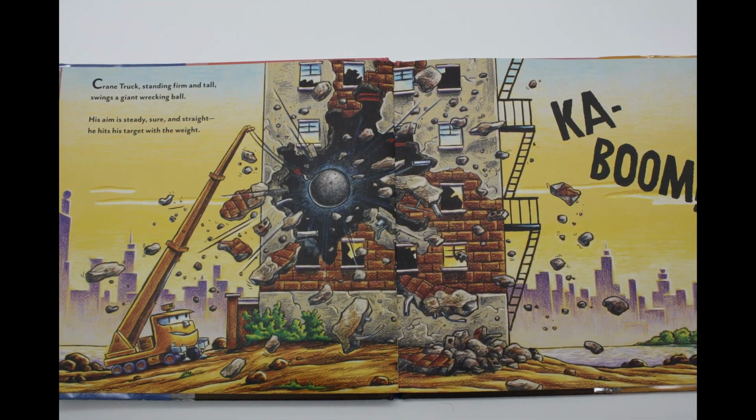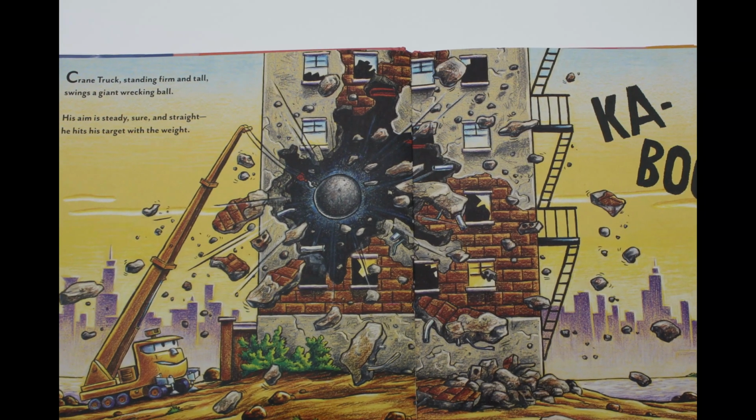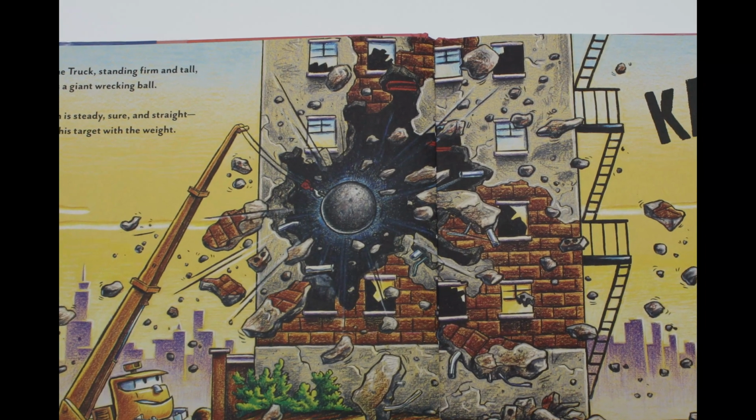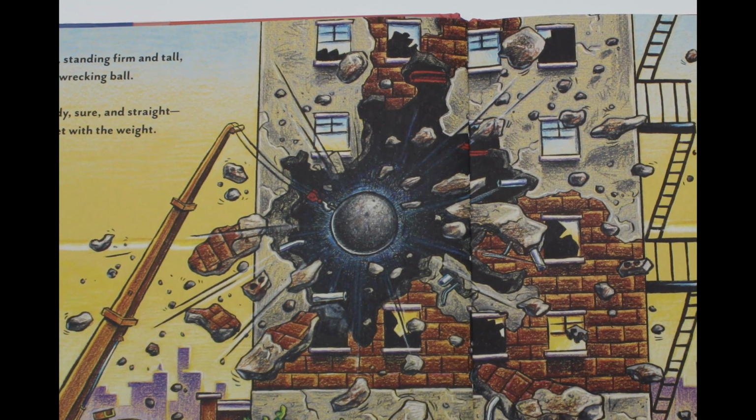Crane truck standing firm and tall swings a giant wrecking ball. His aim is steady, sure and straight. He hits his target with the weight. Kaboom!